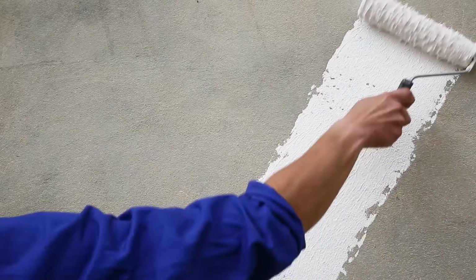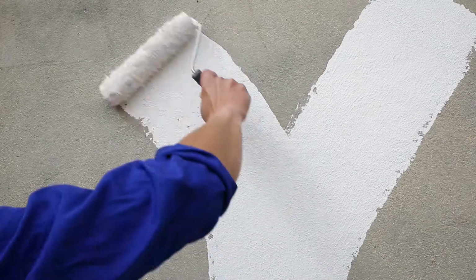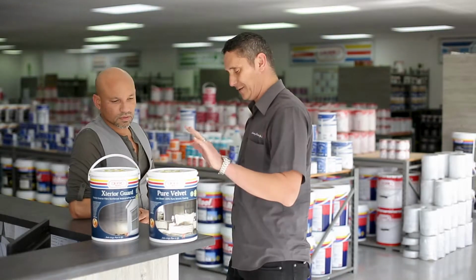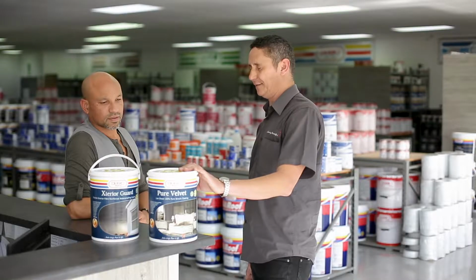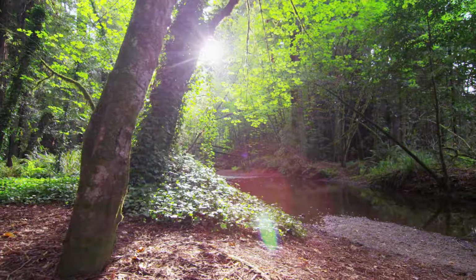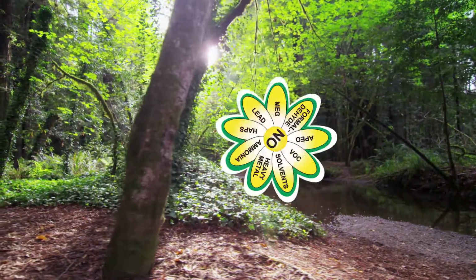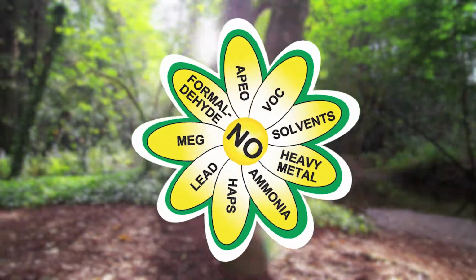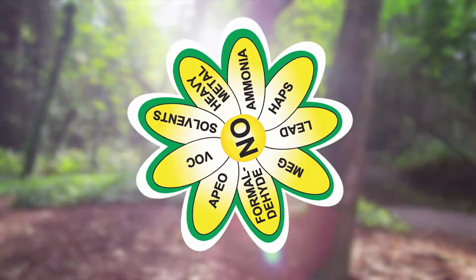The Dekro Enviro range represents our dedication to caring for the environment and our customers. As architects, we have a responsibility to our clients and the environment, and to know that we are specifying high quality paints without any harmful chemicals and contributing to a greener planet is definitely a win-win for us. Dekro's environmentally friendly promise, the Dekro Daisy, assures you that the Dekro product you're buying has no harmful substances.